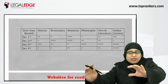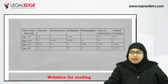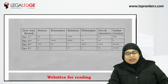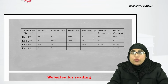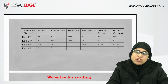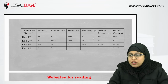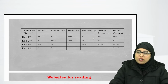Try to make such a chart with a date-wise record. First December 1st, December 2nd, 3rd, 4th, and then how many articles. The stars should depict the number of articles you read on a particular day. Suppose on December 1st you read two articles of history, one of economics, four of science, one of philosophy, two of arts and literature. Please write down different genres on top, and then Indian context passages.